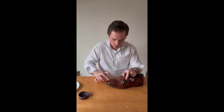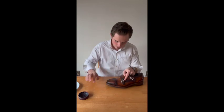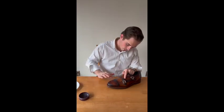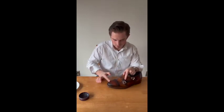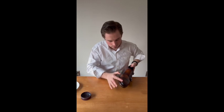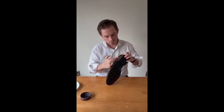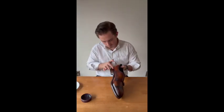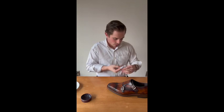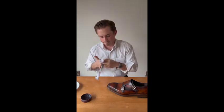So this time we're not going to go as heavy, just nice even coverage across the shoe, or across the toe rather. Again, keep leaving yourself about an eighth of an inch from the cap. You want to make sure you don't get any of that broken meerschaum in here. Still using the same spot on the cloth. Make sure it's nice and tight, flat and smooth.